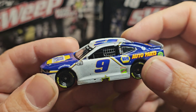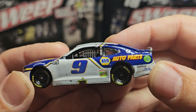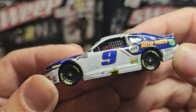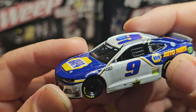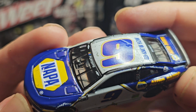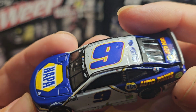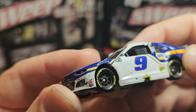You got the number 9. You got Napa Auto Parts, Ethanol Ring, Unity First, Mountain Dew, Hooters. Of course, you got the Aero for the jack stand. You got Goodyear, NASCAR Cup Series Playoffs, Chase Elliott on the name rail, 2 winner stickers, Kelly Blue Book, and of course, Valvoline. And you got 3M Sunoco on the front.